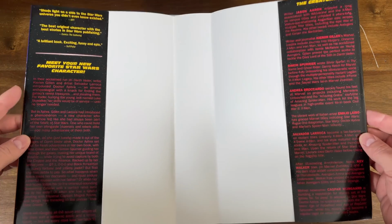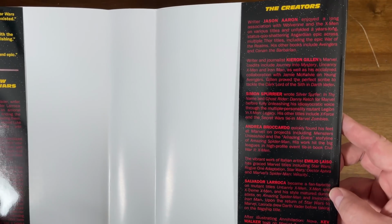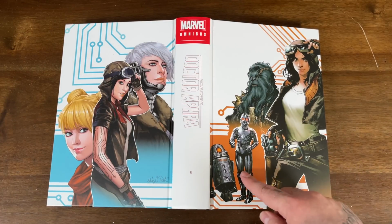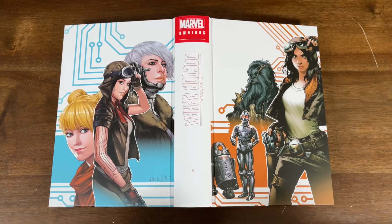Inside of the dust jacket gives us a biography on Dr. Aphra. It talks about the creators here, Jason Aaron being one of them, Kieran Gillen, Simon Spurrier. Ton of great creators here. Love the artwork on the hardcover. You have Dr. Aphra with her homicidal droid assassins and her evil version of Chewie.